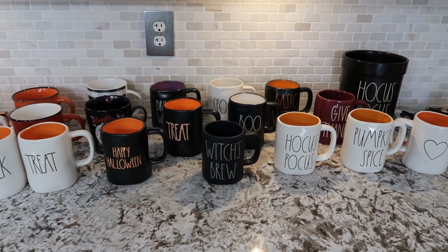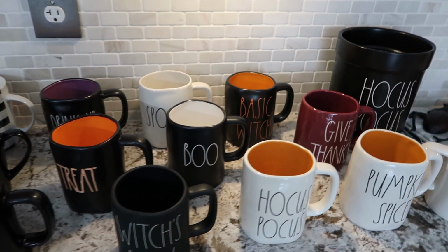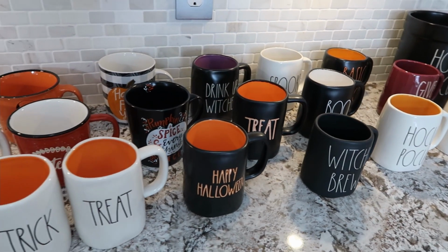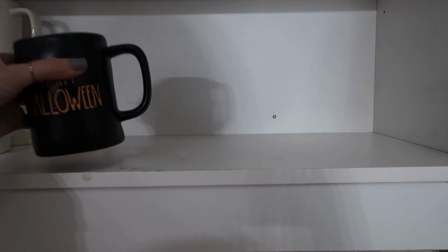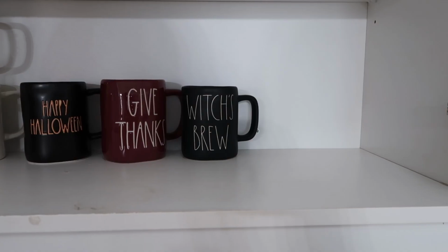So I'm just going to begin by putting my Halloween mugs into the cupboard. I later found out that this was only my first box. I found a second box later in the basement. I know I have a problem, but look at them. They are just way too cute and addicting.